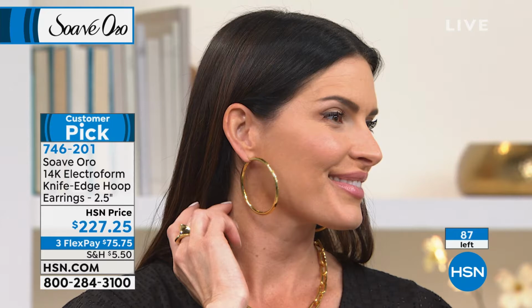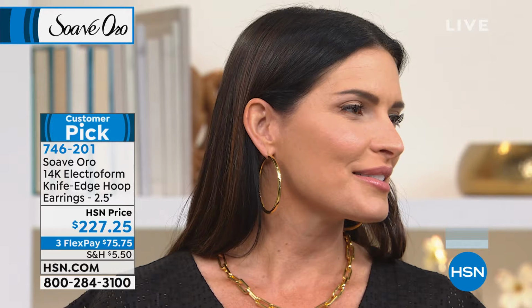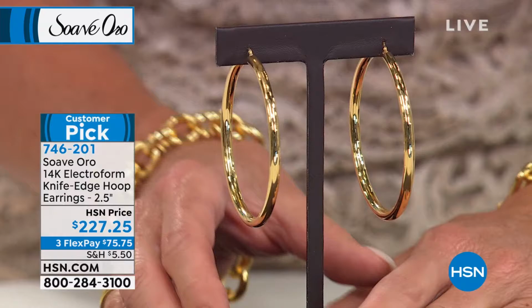At 2.5 inches, which equates to about 2 1/8 inch in diameter, but not heavy, they show up beautifully. They're with FlexPay under $80. We'll ship them out to you. So yes, they look beautiful on you, Libby, and on Angie. They're just that go-to ultimate hoop earring.